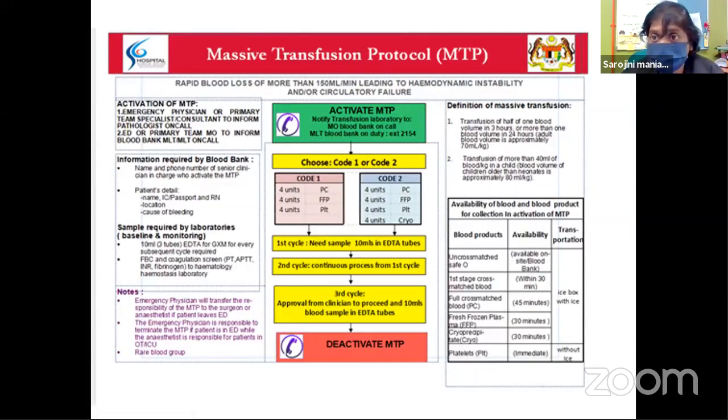This is our protocol, the documented massive transfusion protocol. As we can see here, we have the definition of the massive transfusion protocol, and we also have information regarding activation of MTP: who is supposed to activate the MTP, for example the emergency physician or primary team specialist or consultant, to inform the patient. Also we have the ED or primary team memo to inform the blood bank MLT on call.